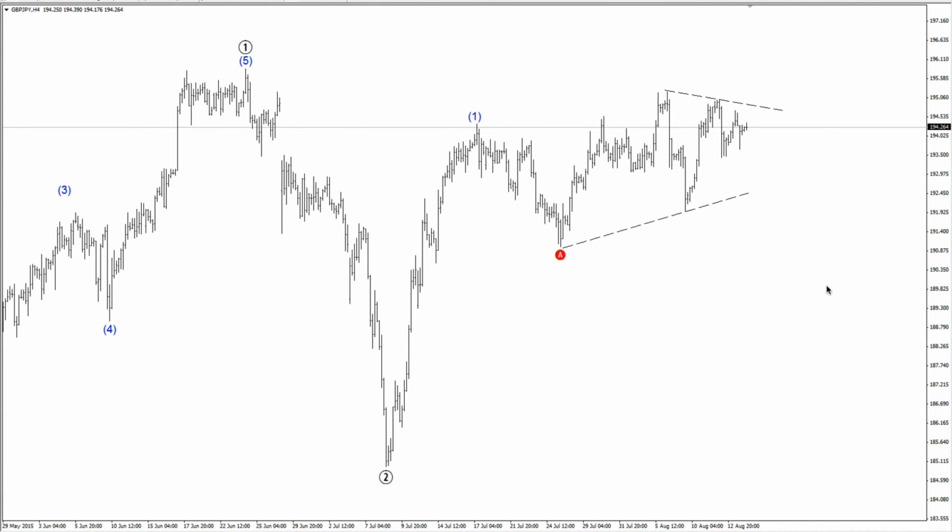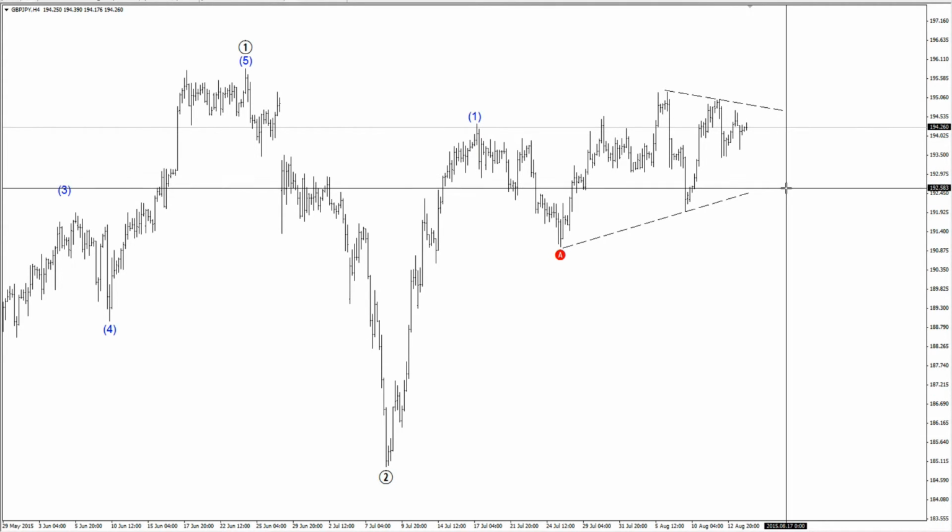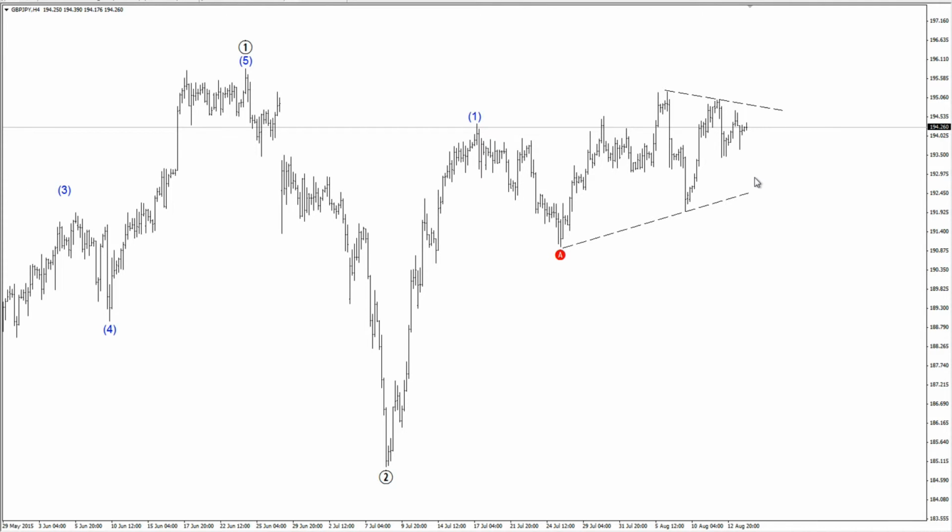Next is Pound Yen, and the wave structure here is looking more complex than before. I have revised slightly this wave count and there's a possible triangle forming, and this would mean that we are still on minute wave 2 correction, and possibly the sideways motion is continuing further. We might get next a decline around 193 levels, around 193, perhaps even lower 192.6 if this is going to form a triangle on this minuette wave B position.